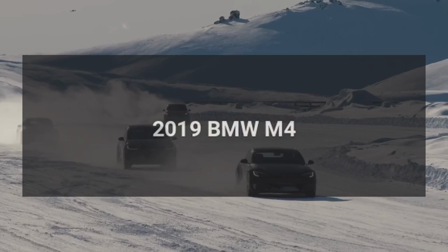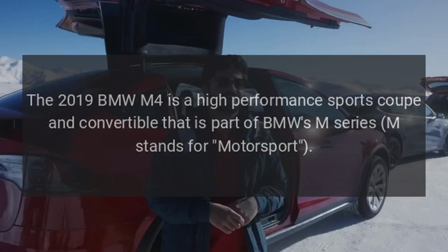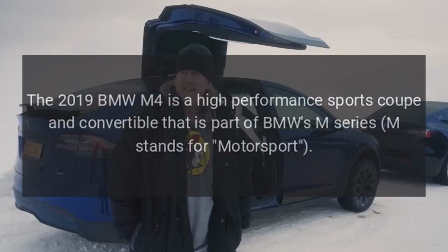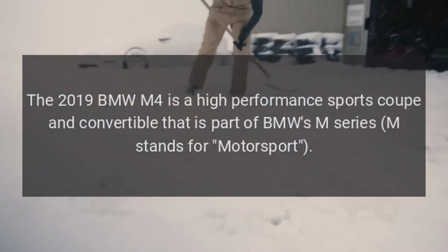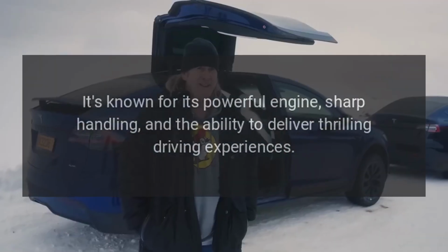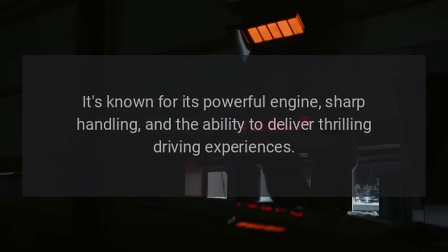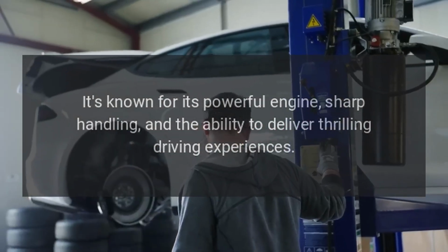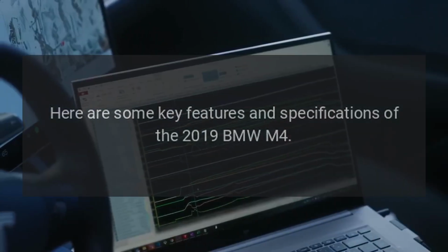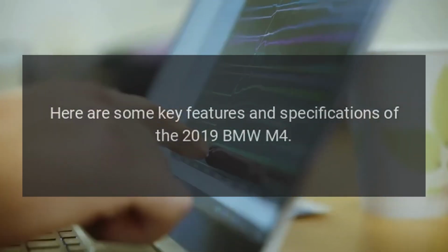2019 BMW M4. The 2019 BMW M4 is a high-performance sports coupe and convertible that is part of BMW's M series. M stands for Motorsport. It's known for its powerful engine, sharp handling, and the ability to deliver thrilling driving experiences. Here are some key features and specifications of the 2019 BMW M4.